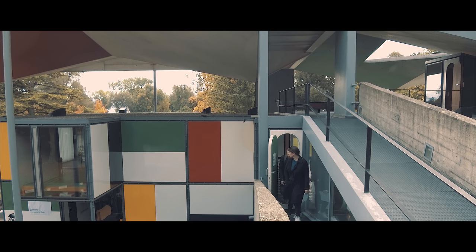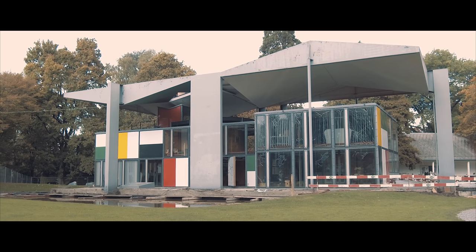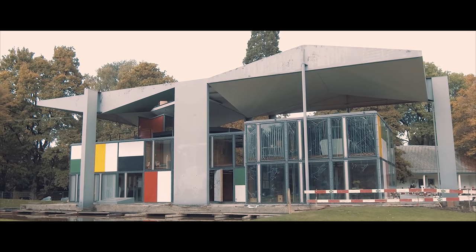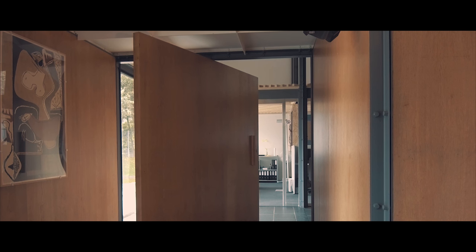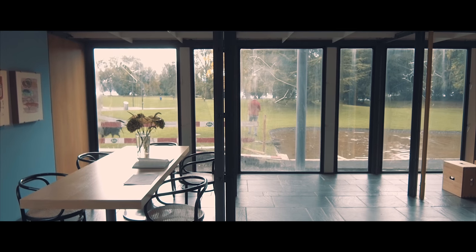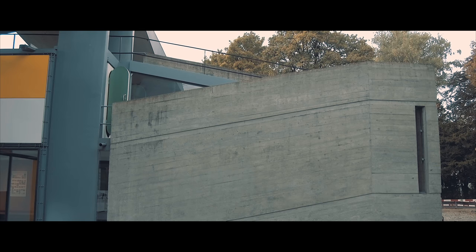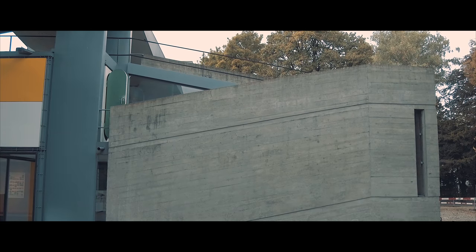This time we're in Zurich to review the Pavillon Le Corbusier. This building is special for many reasons. I will try to provide as much info as possible in the time we have, and I don't know if you noticed in the intro, but the museum was almost under renovations already. I shot all the footage in the last day it was open to the public, and it's currently closed until 2019. So if you like the building, watch the video twice.